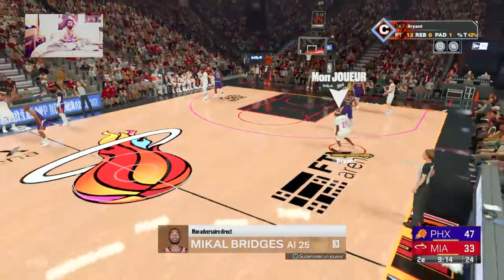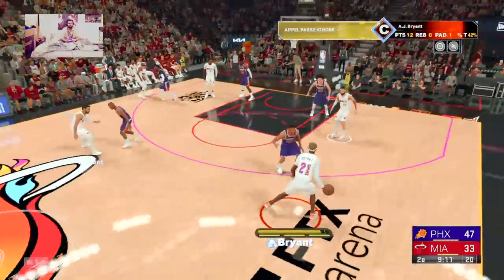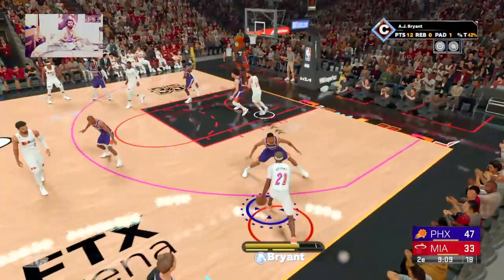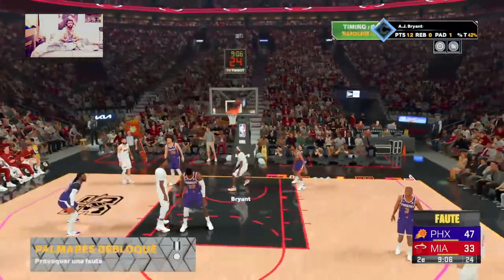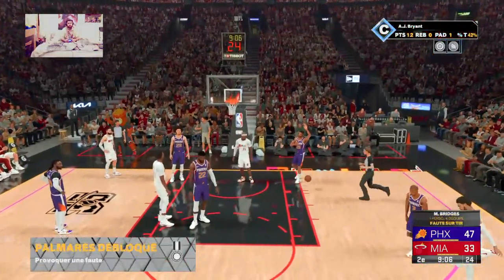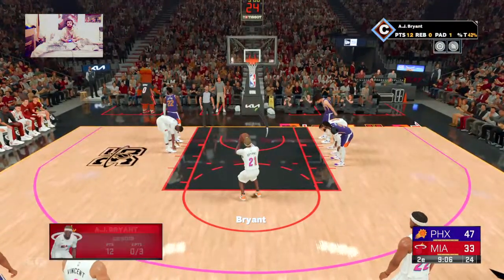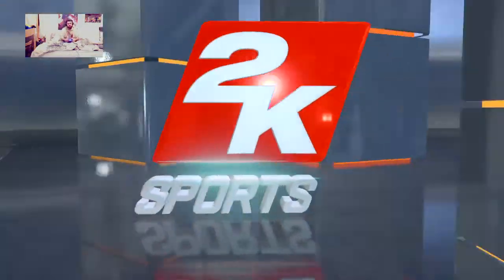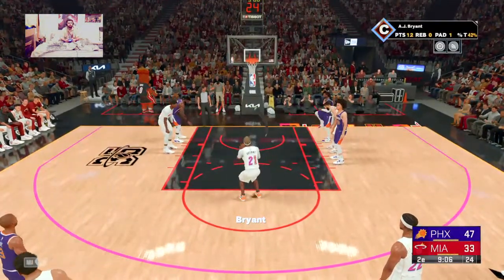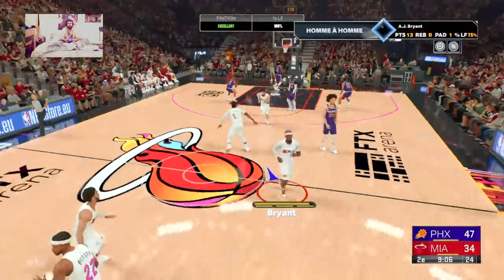Group substitution here for Miami. Martin, he's checked in for Yurtseven. Butler comes in for Strus. Bryant, he's checked in for Oladipo. And Vincent is subbed in for Hero. And a new group getting ready for the Suns. DeAndre Ayton, he's checked in for Saric. Crowder comes in for Craig. Bridges, he's checked in for Devin Booker. And it's Paul. Gabe Vincent out there with MP. Then there's Jimmy Butler. And it's Adebayo in at the 5, roaming the paint. That's the group in the game for the Heat.